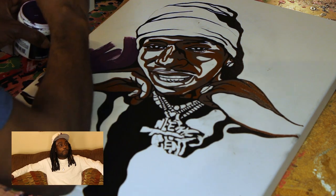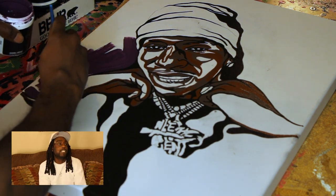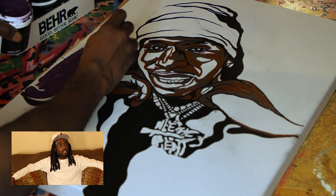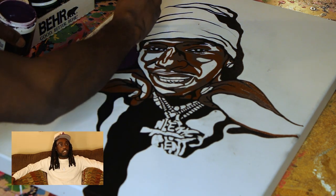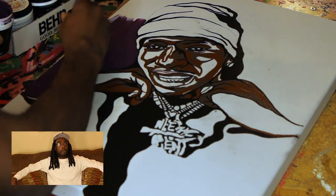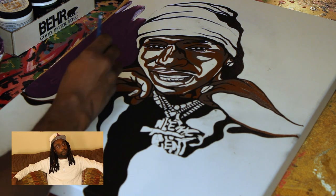Okay, let's get it started. So basically, guys, I'm just starting off right now with the background and the darker colors. I like to use the darker tones and the shadows to get a feel of where everything is, where the light lies on people.